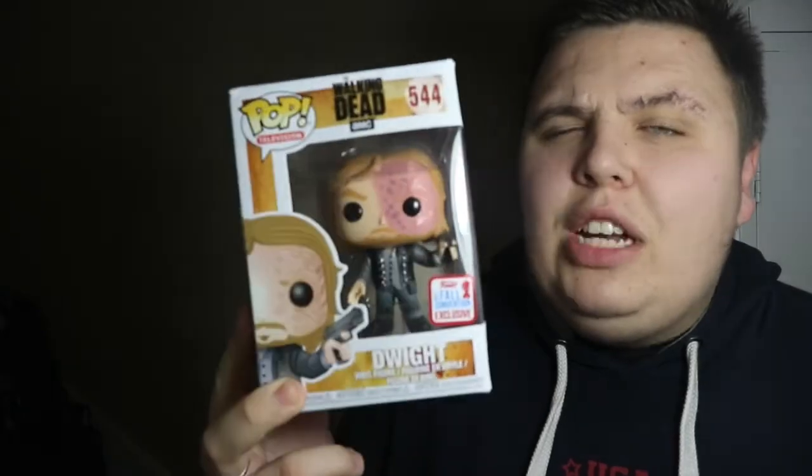But to be honest, I really do want it and I regret passing it up. I saw it on ForbiddenPlanet.co.uk when they released all the Comic-Con pops back in October. And I just passed up on it because it was £14.99. I thought, what are you doing? So I'm glad I managed to pick this up because that is an awesome pop. Reviews of all of these will come on this channel.